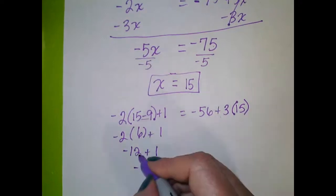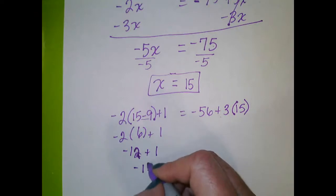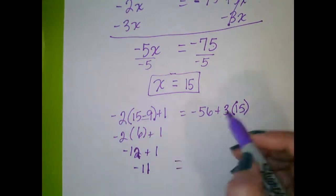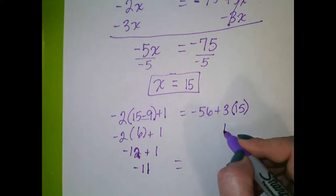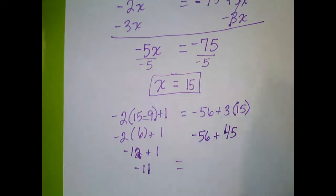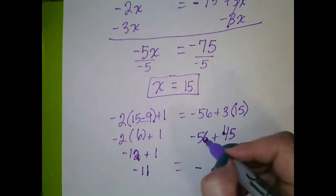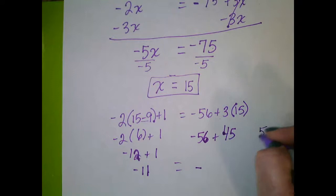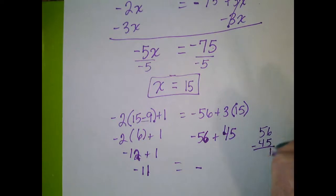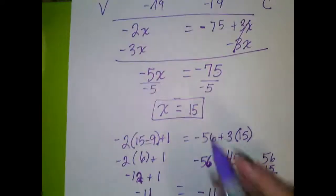Did y'all see that? You owed $12. You paid a debt of $1, so you're just decreasing your debt by $1. You see that? On this side, 3 times 15 is 45. -56 plus 45. So similar situation. You're still going to be in the negative. Y'all notice that, right? But of that negative, you're taking away that 45 out of the negative. So you're left with -11. Both sides are balanced. Therefore, number 3 is x equals 15.